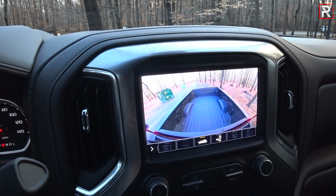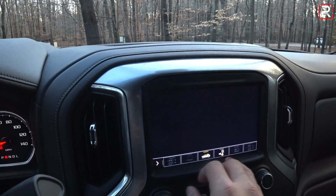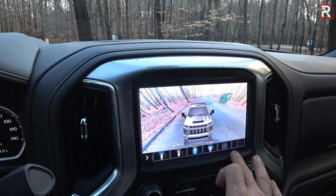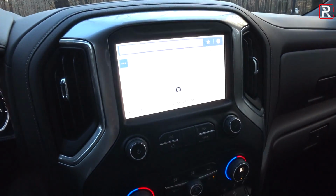This is a very big truck, and you can see there's where you can see exactly what's in the bed. This particular one does have the option. It's very nice. I think the camera quality is fantastic in this truck, so I have to give Chevrolet credit for doing a really excellent backup camera system in this vehicle.